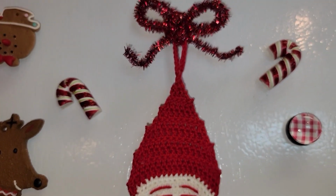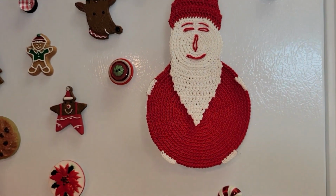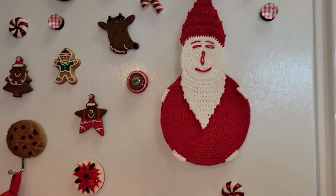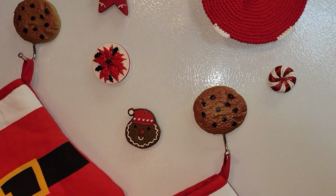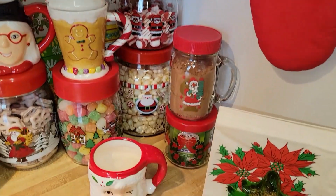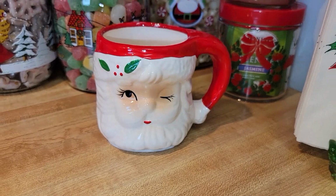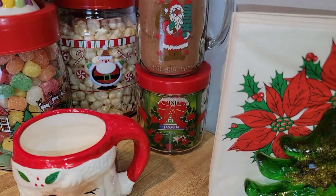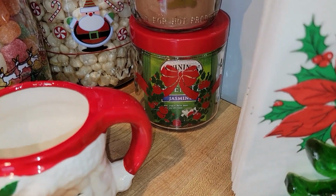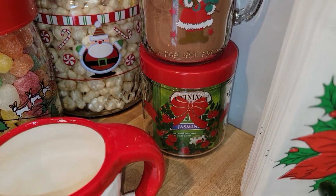And this is a very fun, old looking Santa pot holder. And down here, one of my old Santa mugs. I love all these old jars. I put some jasmine green tea bags in the bottom of that one. They just fit the whole package.